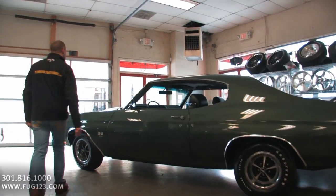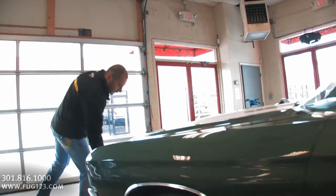All right, let's take a peek under the hood, because that is why you're buying this car, is for the legend under here.